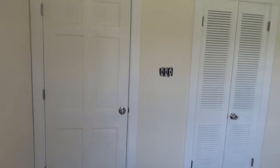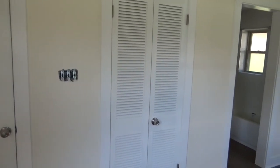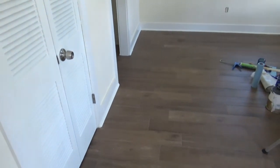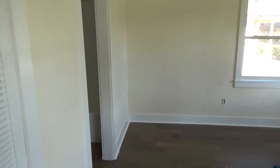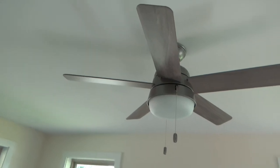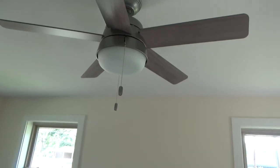So this is what our primary bed and bath looks like with all of the major renovations finished. We still have several steps to do before we actually move in, but this is pretty great progress, and we're so happy how it looks so far.